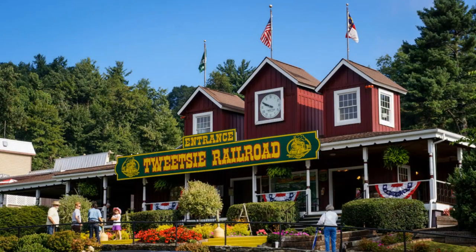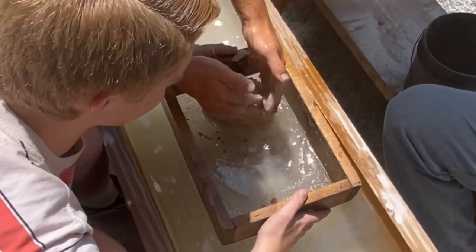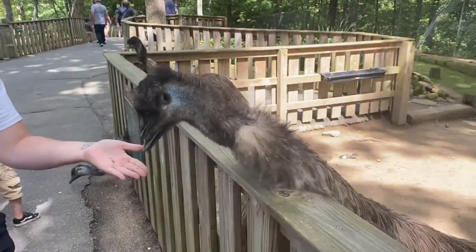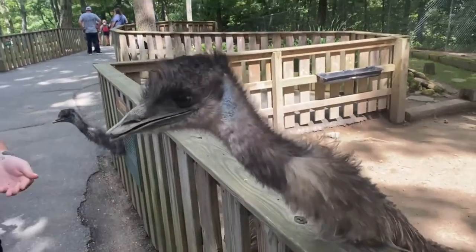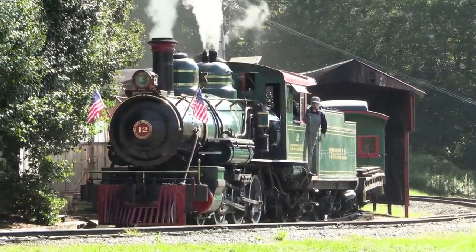Tweetsie Railroad, a theme park up in the mountains of Blowing Rock, North Carolina. This theme park has brought in all sorts of visitors from the eastern region of the United States. There's rides, games, and even animals that you can feed up close. However, the main attraction of Tweetsie Railroad is its two historical steam locomotives.